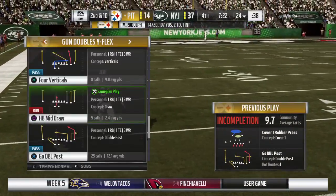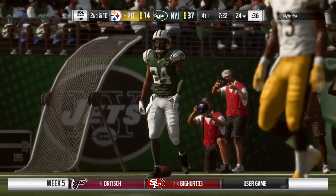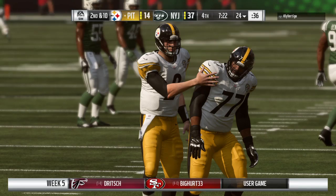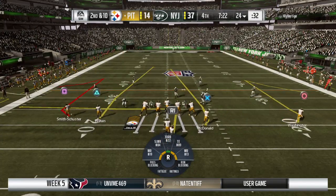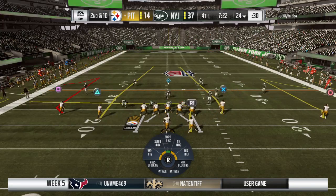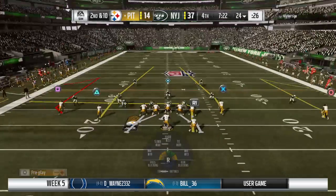Meanwhile, they take a shot to start the drive, but this is going to wind up incomplete. This defense was definitely alert to the possibility of the deep ball, and they were more than ready for it. They've got the lead, fourth quarter. Maybe we can expect more passes like that downfield. Here we go. 3-19.